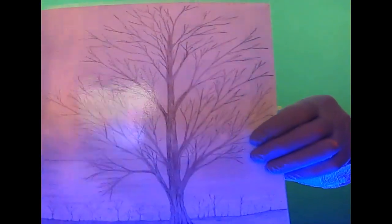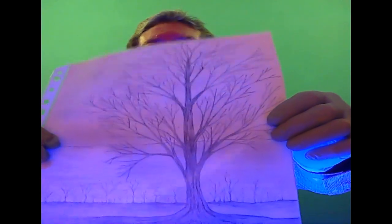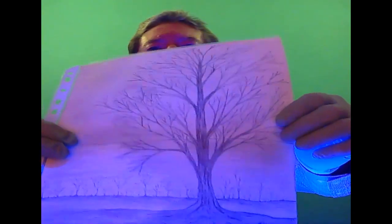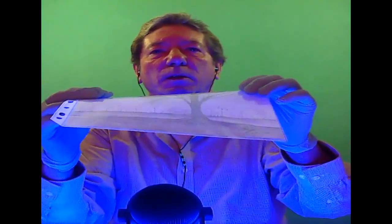This was a very simple tree I did a long time ago. Basically, when I was really starting out.